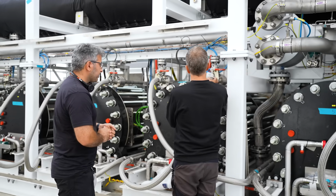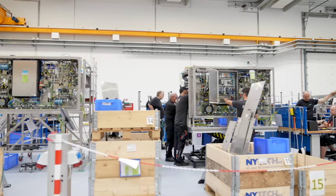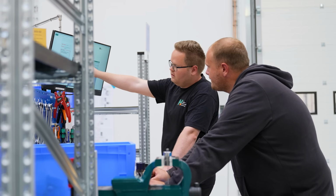GeoPura doesn't exist as a company unless we have hydrogen to actually fuel our equipment. So working with GHS to commission more and more electrolysers that produce the hydrogen is incredibly important to us. Strong partnerships with companies that are delivering complete hydrogen production units like GeoPura are super important for Green Hydrogen Systems to get to market and thereby make a difference in the green energy transition.